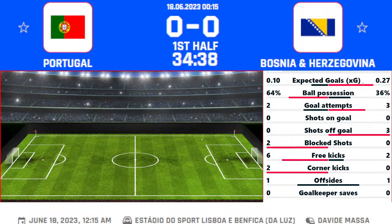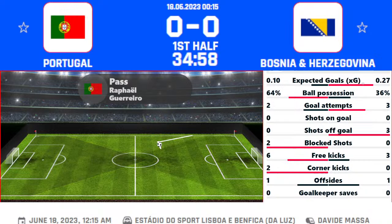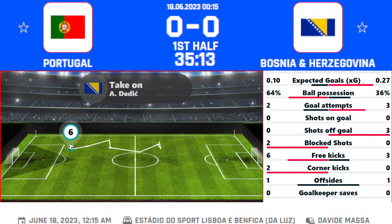Well, the lineups for Portugal and for Bosnia. For Portugal, it is 3-5-2 is the formation. The players who are starting for Portugal: the keeper Costa, number 22. Then we have Pereira, number 13. Then we have Diaz, number 4. Then we have Antonio Silva in the back. In the center, we have Guerrero. We have Fernandes. We have Palhinha. We have Silva. We have Cancelo. João Félix. Cristiano Ronaldo, number 7, is here as well.